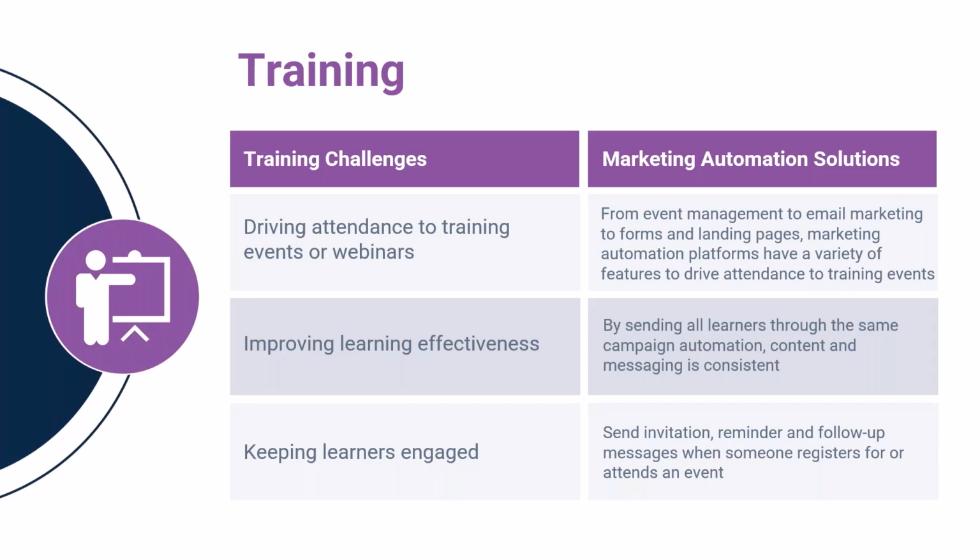ClickDimensions has a lot of ways to get the event moving and to get people registered for the event. So they have the web forms, they have the GoToWebinar integration, WebEx integration, Eventbrite integration. These create event participation records, and then you know whether or not people attended the event, and you can follow up after the event, depending on if they attended or not. You can send them a survey.